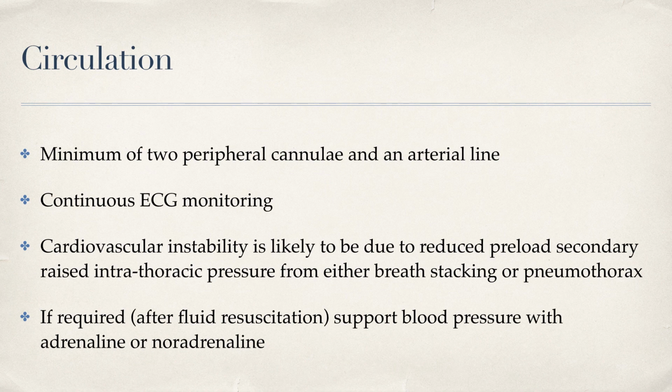So with these patients, you should expect a sinus tachycardia. All the bronchodilators they're on tend to cause this. However, the patient is also at high risk of arrhythmia from hypokalemia, from all the intravenous bronchodilators. So it's important that they have continuous ECG monitoring. If the patient does have any cardiovascular instability, as we already mentioned, it's likely to be due to reduced preload secondary to raised intrathoracic pressure, either from breath stacking or pneumothoraces.